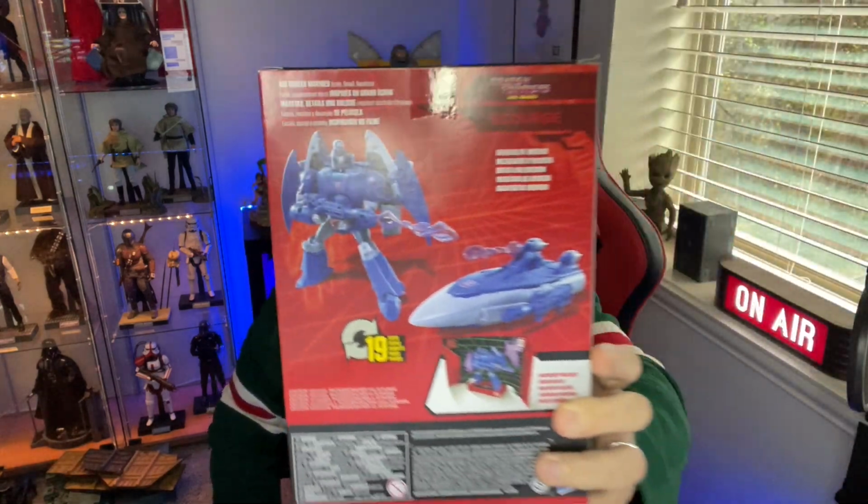Looking great. Between Studio Series, Siege, Earthrise, and now Kingdom, it's the best retail Transformers I've ever experienced besides G1 Transformers. I mean, nothing beats that. But as far as anything after G1, this is the best retail product Hasbro's ever put out for Transformers, in my opinion.